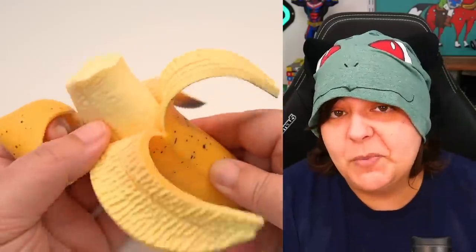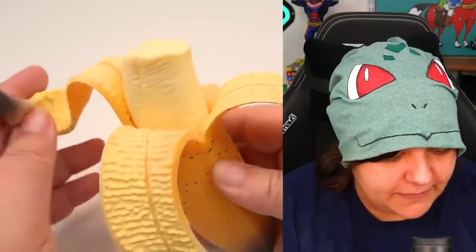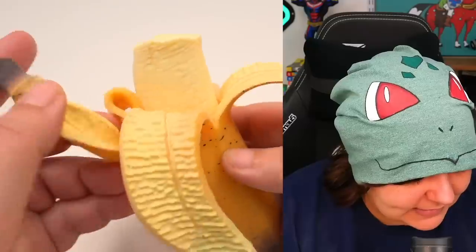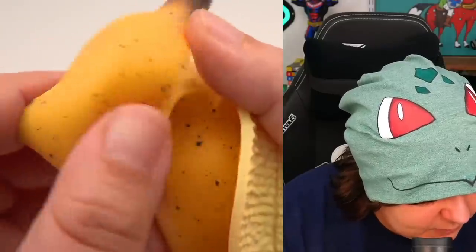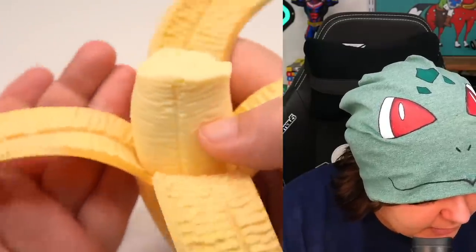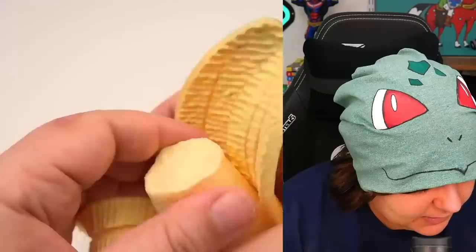Okay, as someone who can appreciate art and sculpting, the actual details on this is very nice. I love the fact that this peel doesn't even look even. Look at the details. This is beautiful. This is a piece of art. You can even see the ridges on the inside. This is pretty stretchy.